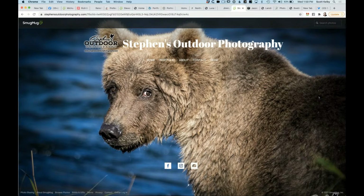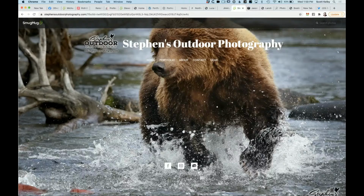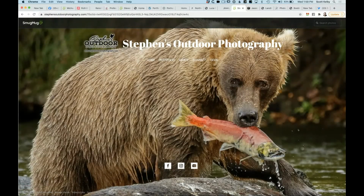Stevens Outdoor Photography. Kind of sounds like a store. And here's my SmugMug site. Yep, SmugMug right up in the corner. Why is that there? Turn it off with the little checkbox. Yep, turn that off. Pretty good photo, though. Look at that with the salmon.